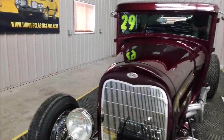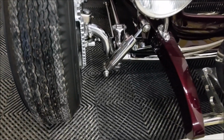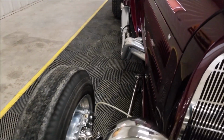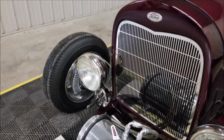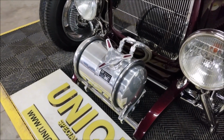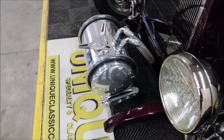Let's take a look at the front. Drop spindle axle. Chrome shocks, rotors up front, polished aluminum covers on the inside, chrome buckets for the lights. Just take a look at that grille. Luster and reflection in that. That tank is not operable. I'll show you where the gas tank is. It's just giving you that kind of old school dragster look.